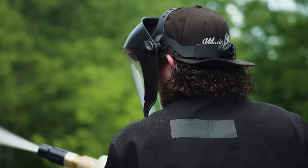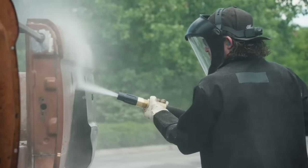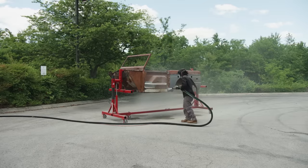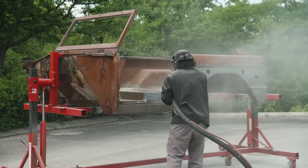There are basically three main reasons why we blast. One, to remove unwanted material like paint, seam sealer, and body filler. Two, to reveal body damage and remove rust. And three, to have a good base to prep for either paint or welding.